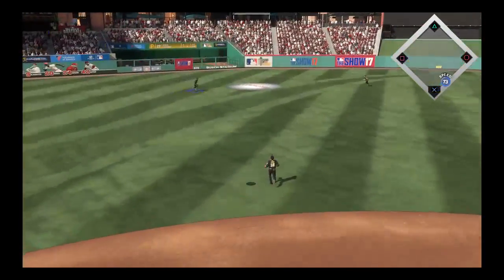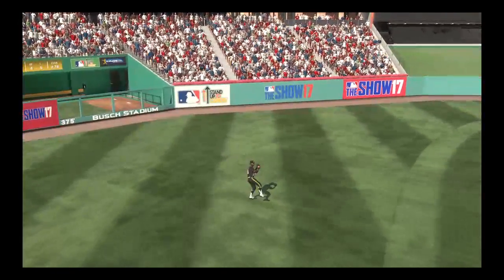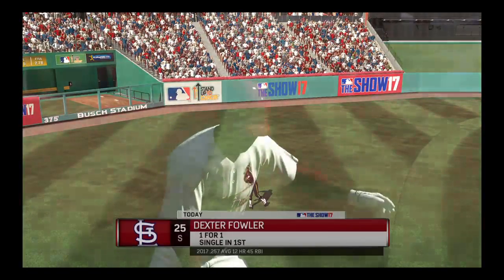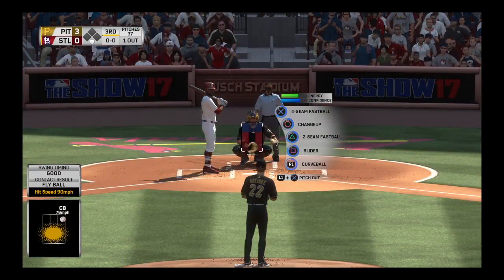Lifted in the air out towards left center. Polanco has a read on it. Looks it into his glove, and there's 1 gone. Here's Dexter Fowler now. 1 for 1 after a single his first time up.